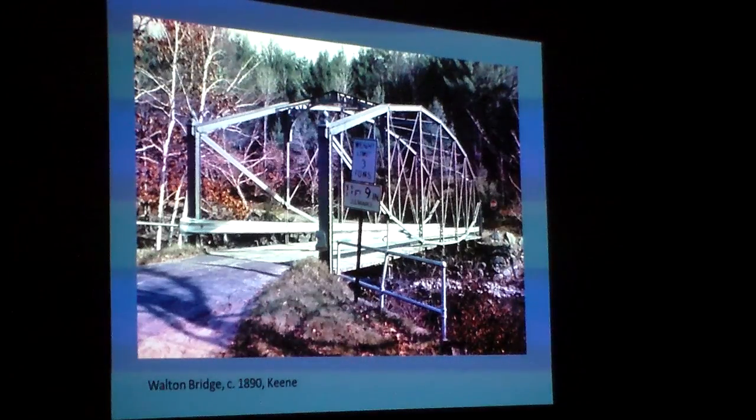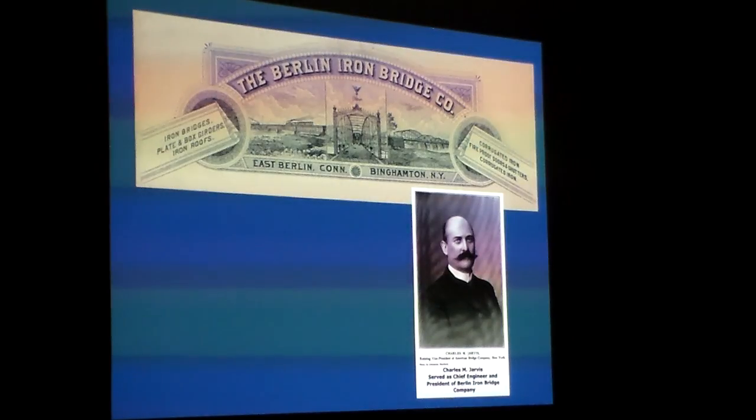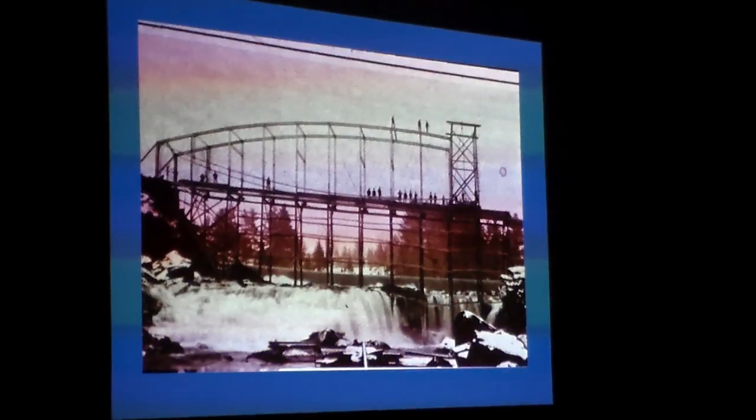This is something called a parabolic or lenticular truss bridge. Here are the patent drawings by a man named William O. Douglas. A company called the Berlin Iron Bridge Company in East Berlin, Connecticut, was the exclusive manufacturer of these bridges. They built about 500 of these, shipped them all over the country, and today only about 40 of them still survive. And here is one being constructed.